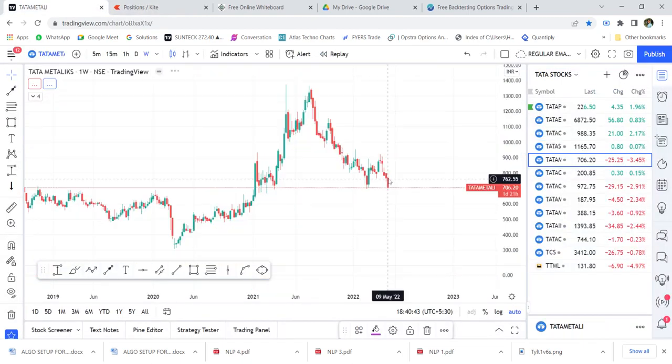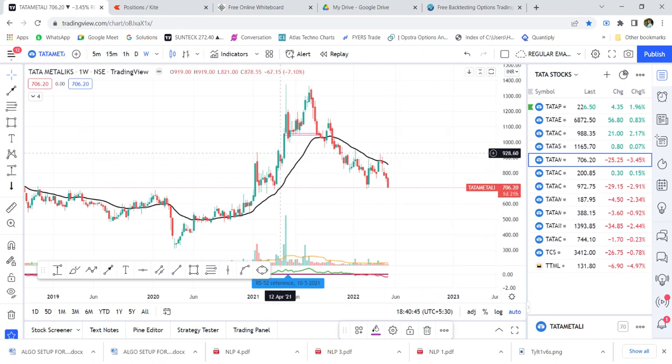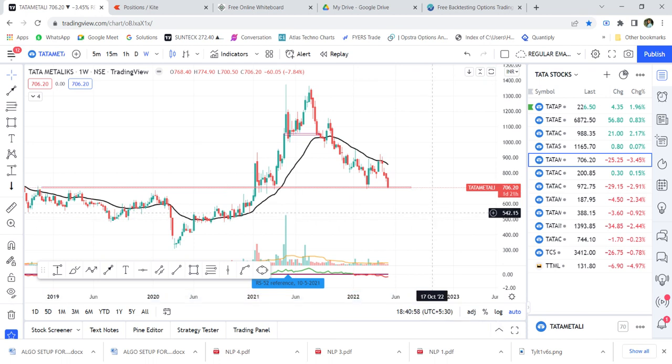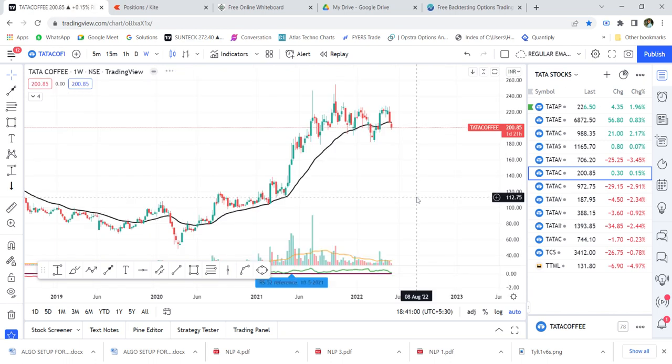Now the fifth stock that we are going to analyze is Tata Metallics, and Tata Metallics is already in stage 4 downtrend. The downside will be much faster when the stock breaks this level. So below 700 rupees, I think the stock can go to very low levels of around 500 rupees or so.